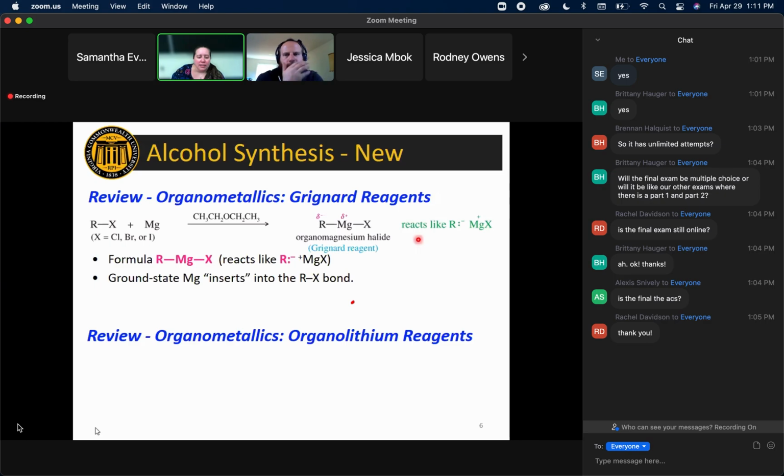Again, this is going to react like R minus. And here's an example. If we take bromobenzene and react it with magnesium, we can get this magnesium bromide Grignard reagent, where the carbon with the red dot here, right under my laser pointer, acts as a carbanion.